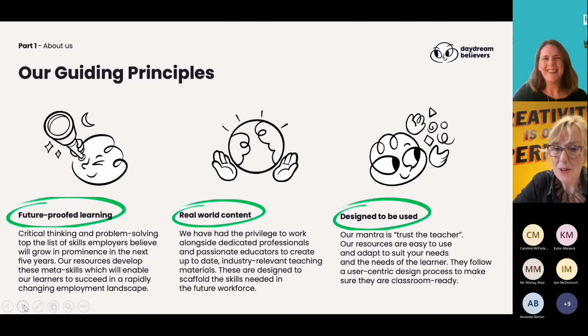These are our guiding principles. And if you look there, one of our mantras is trust the teacher. You know, we believe that as teachers, you desire and you want the very best. We've given you resources that have real world content. But the key part in a lot of the work we do is scaffold. These are bricks that you can use to build and create a really interesting real world industry relevant experience.